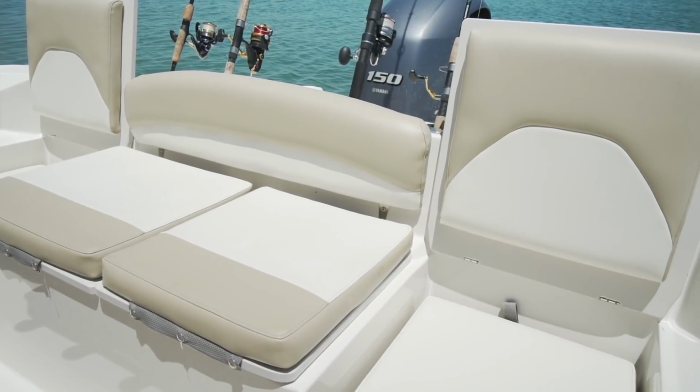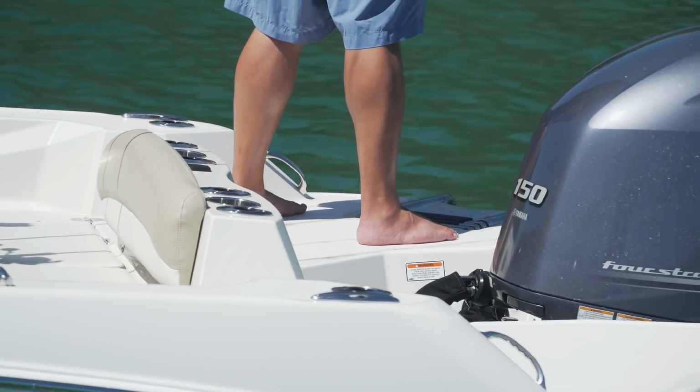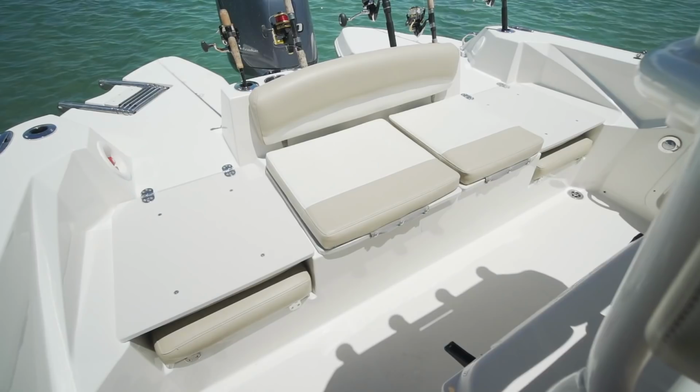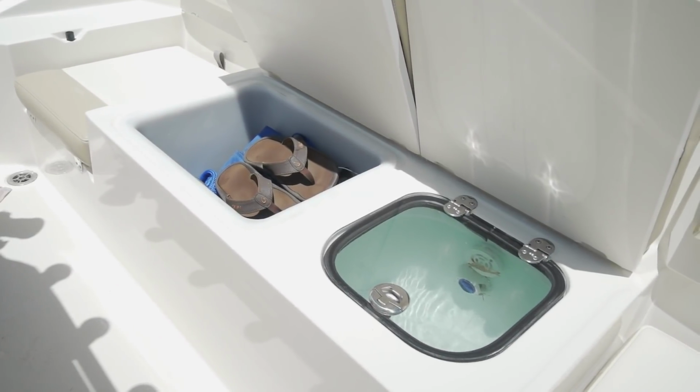So what was a really cool feature on this boat is the stern seating. You have 2 flip-up seats. So if you don't want to use them, you fold them down and you've got a nice platform for fishing. In between the 2 flip-up seats is a nice bench seat. You flip that up, now you've got a live well and more storage underneath that. Perfectly comfortable for 2 people.